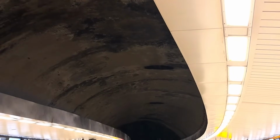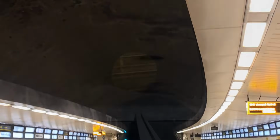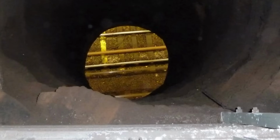Looking up, we see 3 holes at the top of this tunnel. These again date back to steam days. From above, looking down through one of them, we see the electrified tracks. You wouldn't want to fall down through there.